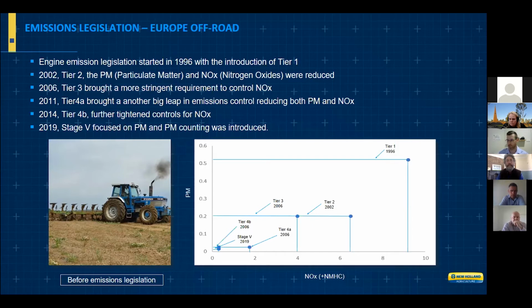Of interest, Australia did not have a policy in place in regards to emissions off-road. So that graph there is not actually required in Australia. Off-road counts for about 3%.